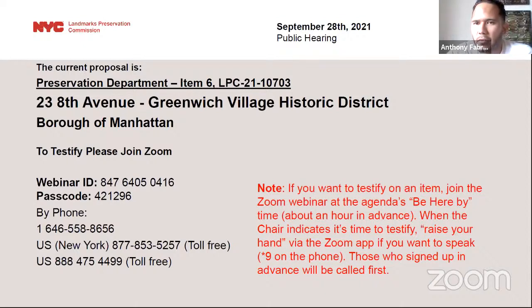I do not see any other hands raised for this item. Okay, thank you. And I think we do have a letter from the community board, and it says the community board recommends the installation of three windows on the north facade beside the Jane Street Garden. So I assume it recommended approval of everything else and a modification to those windows. That is correct. Okay. Great. Thank you.